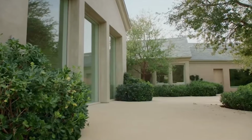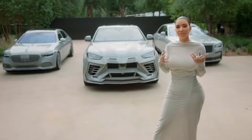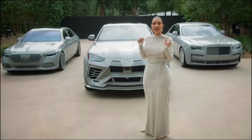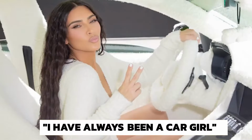The reality star gave a tour of her monastic mansion as well as her 3 coordinated vehicles, a Lamborghini, a Rolls-Royce, and a Maybach, all painted the same exact shade of ghost gray as her home in a new Vogue video. "I've always been a car girl.